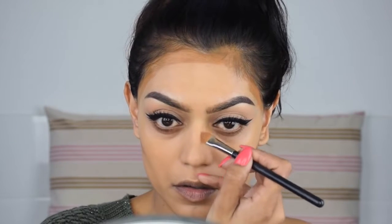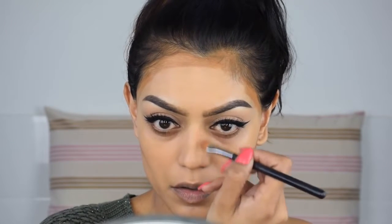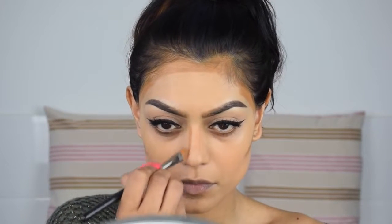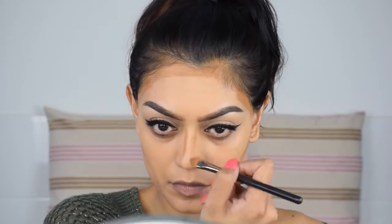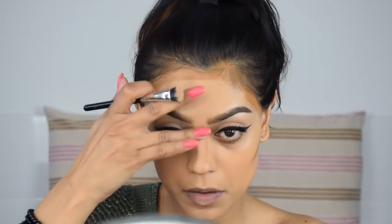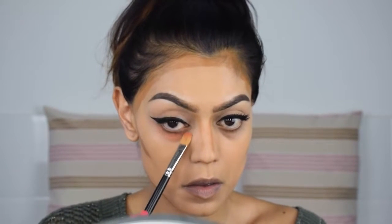For my nose, I'm using the same brush and the same concealer. It's actually a concealer, but yeah, whatever. I don't really care. If it does the job, why not use it to contour? Doesn't really matter. I think everyone does that. And because I applied way too much on my nose, I'm using a brush with no additional product to remove it.